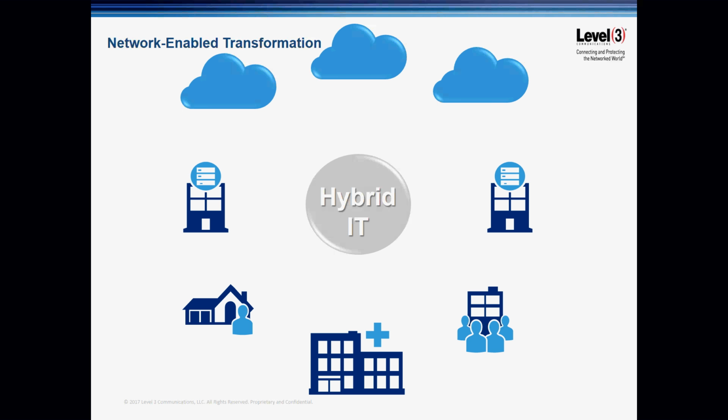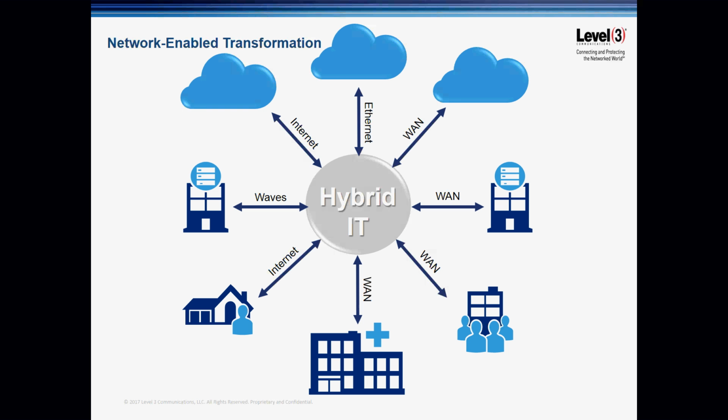So after you define those, and we know where that data and those workloads are, we need to talk about how you actually connect the data, or how you connect the workforce to those CSPs, data centers, and make sure that all the right people have the right access to their applications on a day-to-day basis. All of your employees, whether they're at HQ, branch offices, remote and mobile workers, need a consistent user experience and have the ability to collaborate anytime, anywhere.